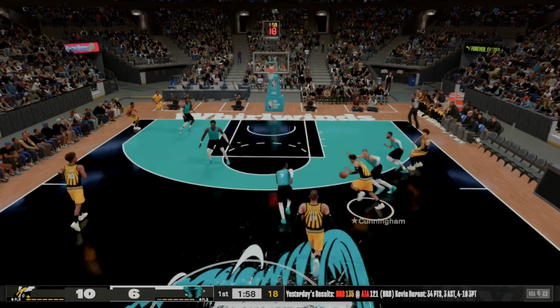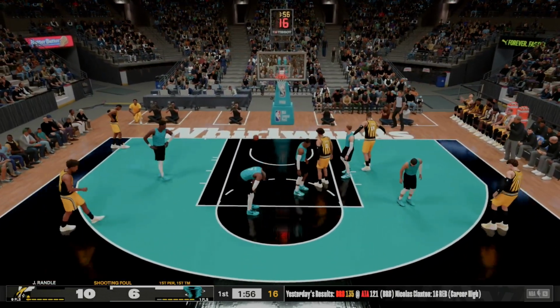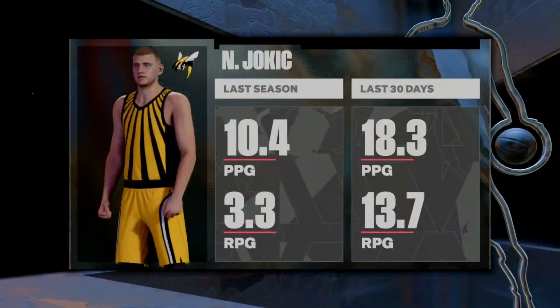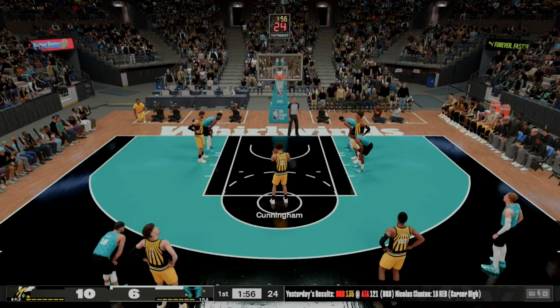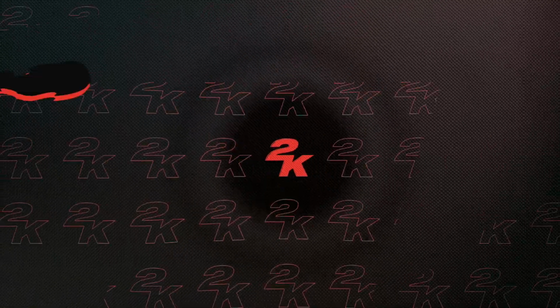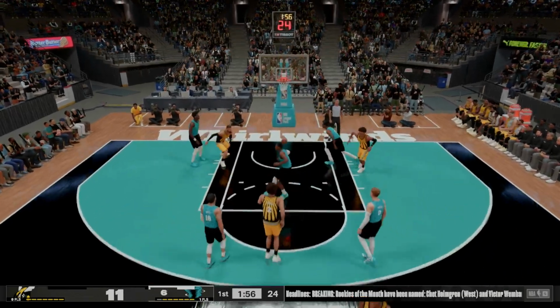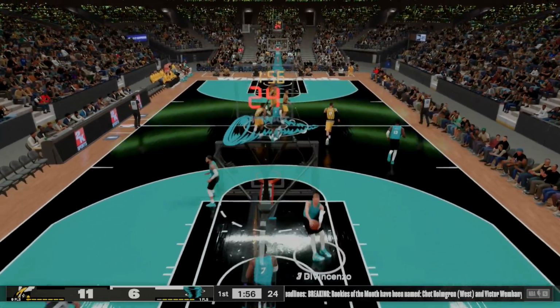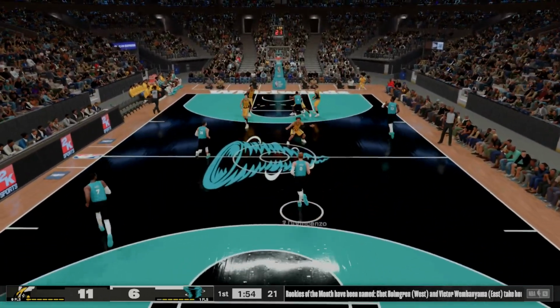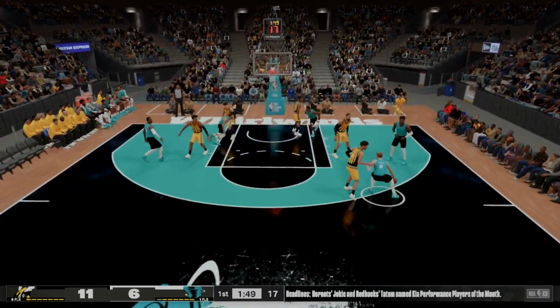2 minutes. Cunningham with it. Now defended by Randall. A moment now to check out some numbers for Jokic. He stepped up his game on the glass big time this month. His numbers are outstanding, but even if the numbers weren't there, his activity in the paint has been incredible. His hard work is paying off, and they want more of the same from that young man.